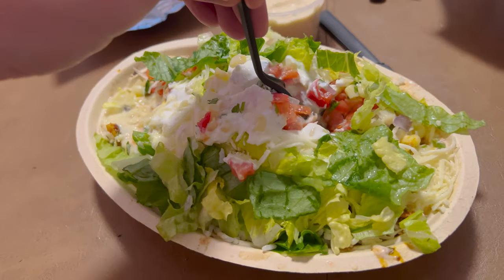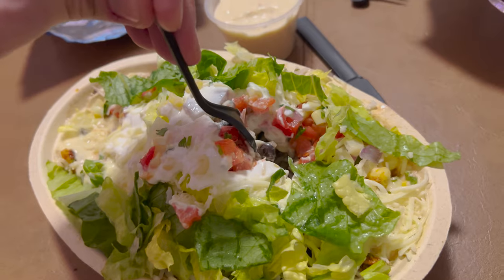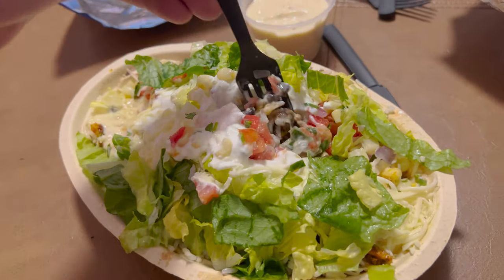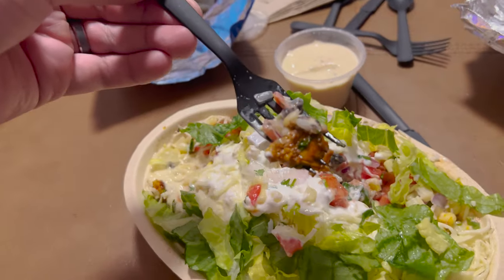Now I do really like their chips. They have good chips, but we have to do what we have to do tonight. So here's their queso with our chips. That's a good queso. That's very good queso. It's almost worth it to get a plate or something because you got to dig underneath to get the chicken. But I'm going to see if I can. Oh, there we go. Got some.